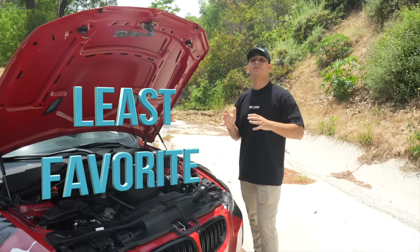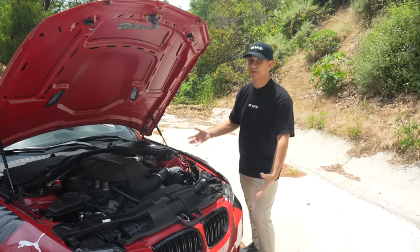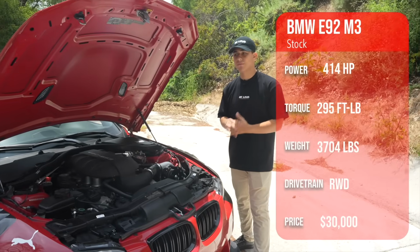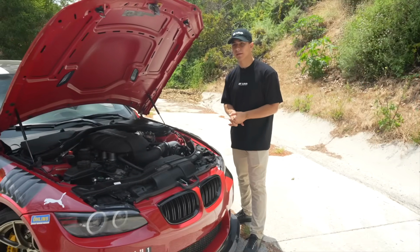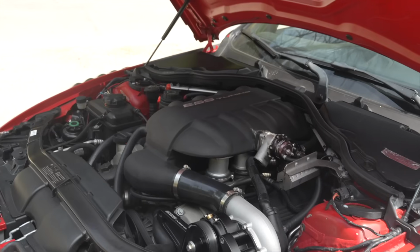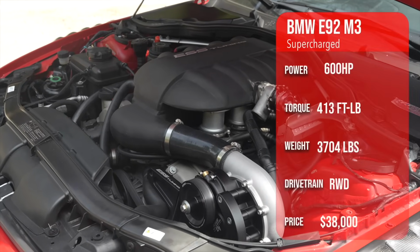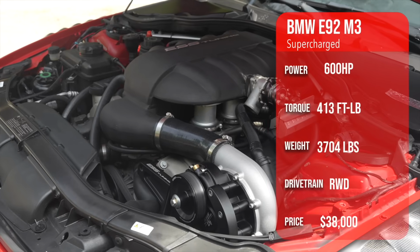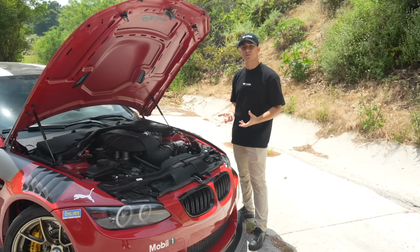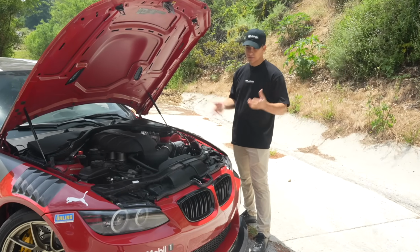My least favorite thing about this car is that from stock, it has pretty much not enough torque for what you're getting, right? You're getting 295 foot-pounds of torque to the crank, which is even less to the wheel. I've solved this problem by supercharging the car. We now have an ESS Tuning G1 supercharger system running on pump 91 octane in California. Should be making somewhere around 600 horsepower to the crank. Probably a little bit less, a little bit more, depending on the weather or altitude or whatever.